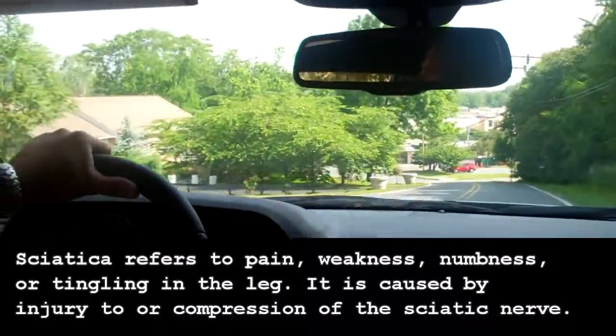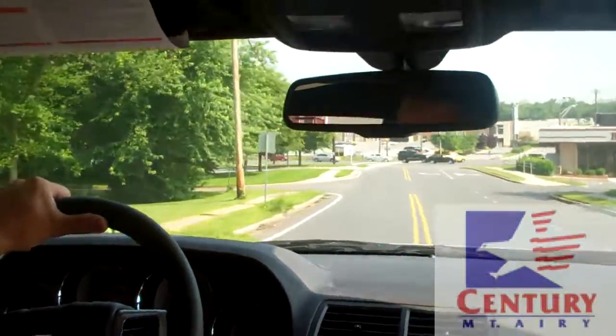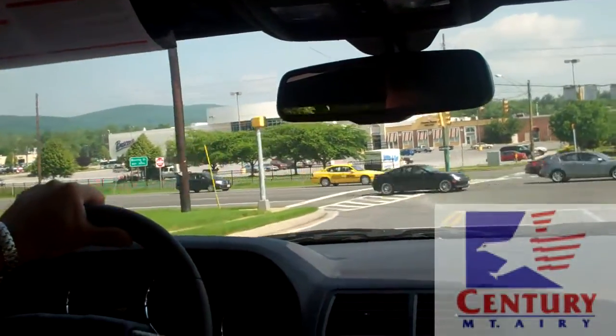I tell you what, though, Dave, if you would have been in this 2011 Challenger SRT8, that would have fixed you right up. You think that would have just taken all the nerve out of me? Sure, because I think when I hit that gas pedal and it threw you back in the seat, that would have straightened that back right out. I think you're right about that.